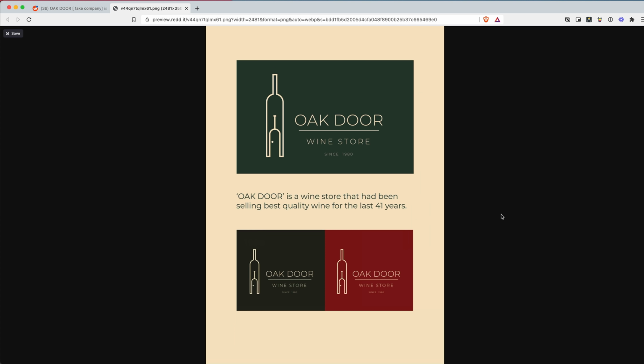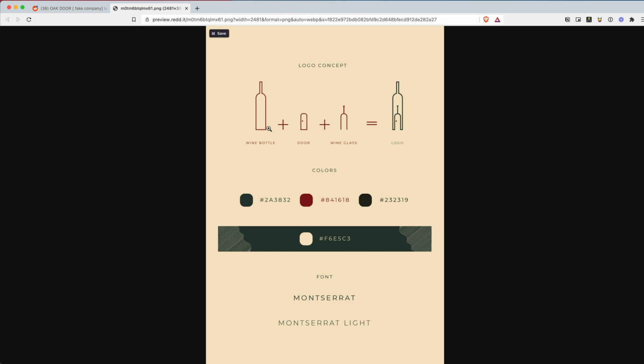These colors, very nice. Again, very nice. So here we can see more of the concept. We've got a wine bottle, the door, wine glass, logo, very nice. I like the way that you've presented this. It matches the brand all the way throughout, and you've used the great font Montserrat. I like this font a lot. Also, these assets here, very nice. They fit perfectly with your line art logo.